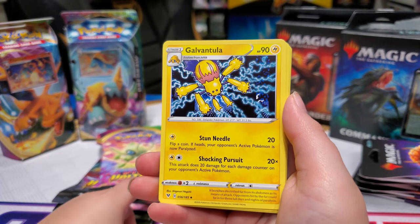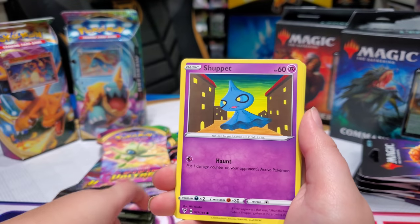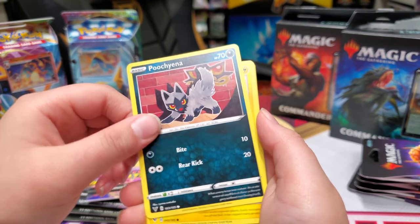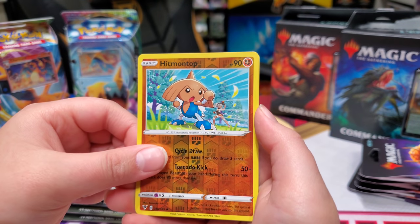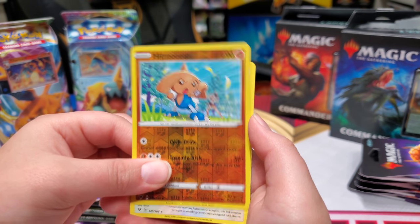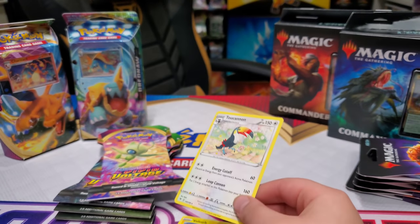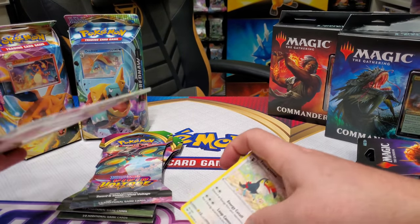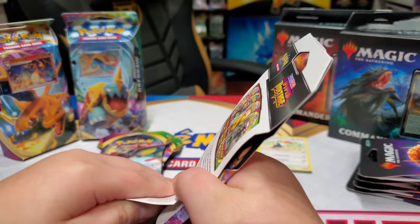Sableye. Galvantula. Whoa. Vampy, Shuppet, Poochyena, Voltorb. I want Amazing Rare Rayquaza. Call the card you want. Whoa, him on top and? Call the card you want out of this video. This guy. That one? Oh, you just pulled him! Three! I want an Amazing Rare Rayquaza. That'd be awesome. Because I think that's the only one we're missing.